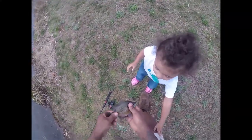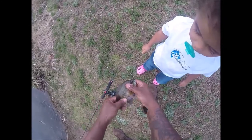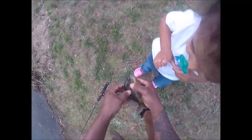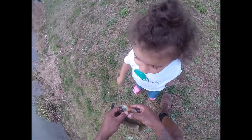Good job. All right, this is going to poke you, so you got to be careful. Here you go. Squeeze it right here. Squeeze it right here. What's wrong? No. That fish ain't cold. Hold it right here. Water. Throw it in the water.